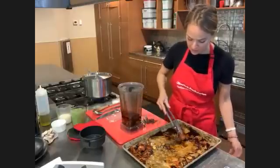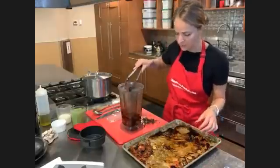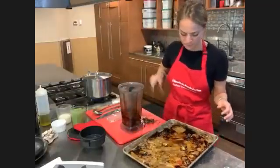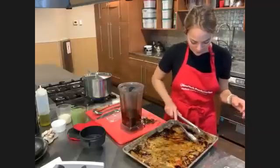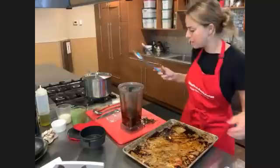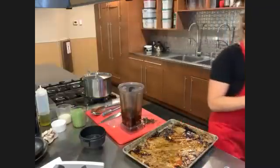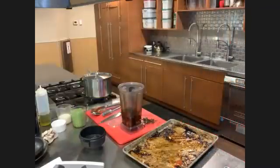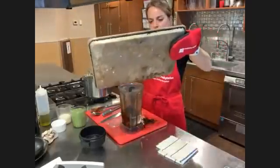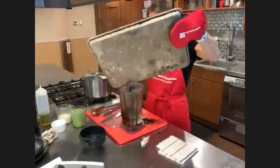Try to get up as much of that goodness as you can. This is definitely a little bit of a process, but it's worth it. You'll see, totally worth it. Keep all that in as much as you can from the pan itself. You may even want to get one of these little spatulas here. Grab your sheet pan, remember that it's hot, and just kind of get all of the extra juices in that you can.